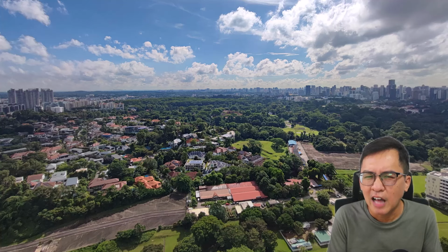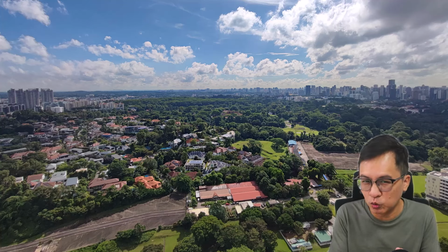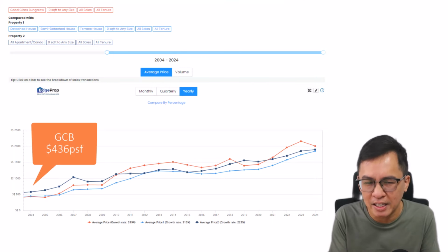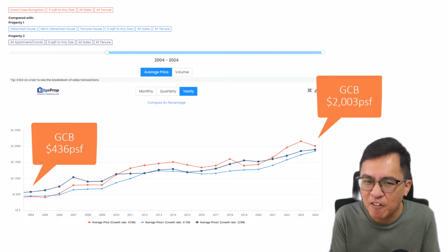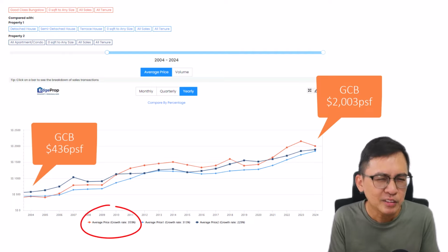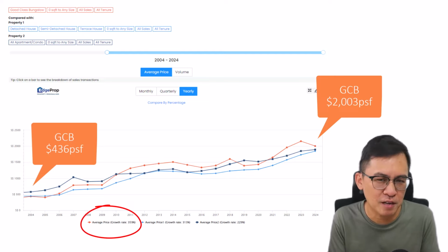Are you curious how much GCB prices have increased over the years? Let us go to the numbers. Based on the above chart, if you had bought a GCB back in 2004, it would cost only $436 per square feet. 20 years later, the average price of a GCB is hovering around $2,000 per square feet. This means prices have increased by an astonishing 359%.